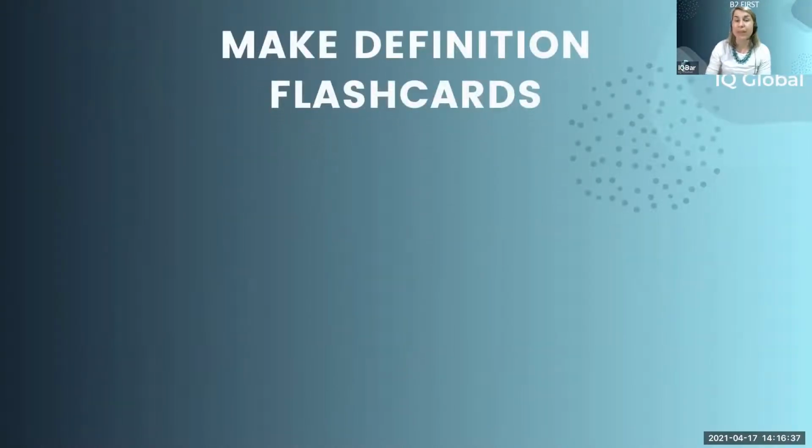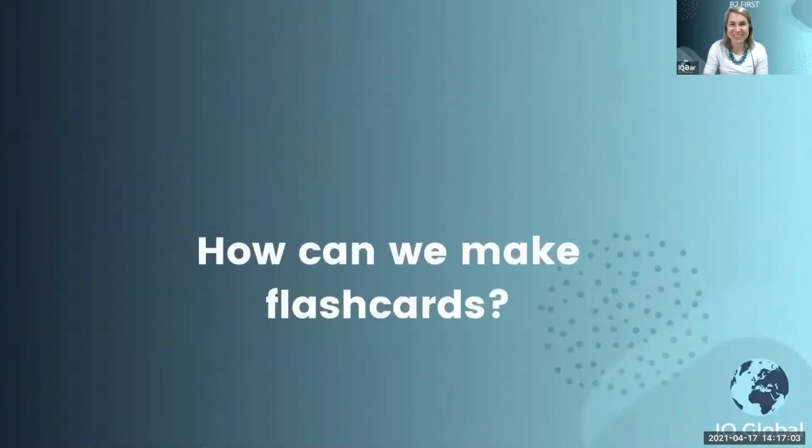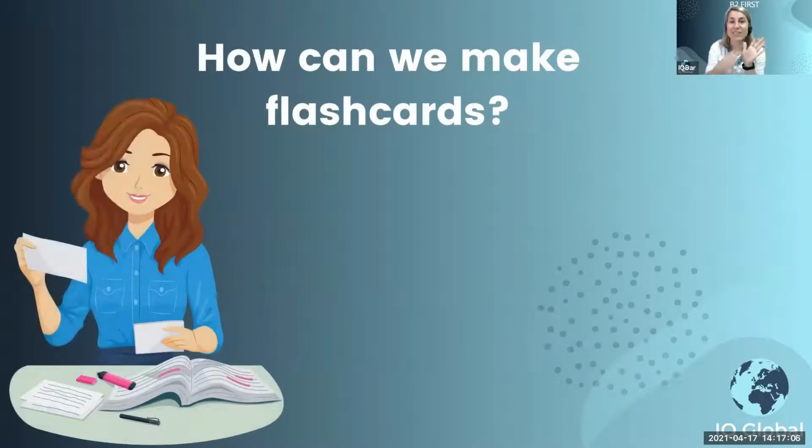You can also take a closer look at how we make the definition flashcards. So let's see. Okay, so adding definitions to your cards will help you remember the words that cannot be described physically using a picture. Oh, this is great. For example, you can write on the front of the card. Let me show you. In the front of the card, you could write something like math. Okay, that's not something that we can draw a picture of. And then at the back of your card, you can write what math is, the study of numbers.